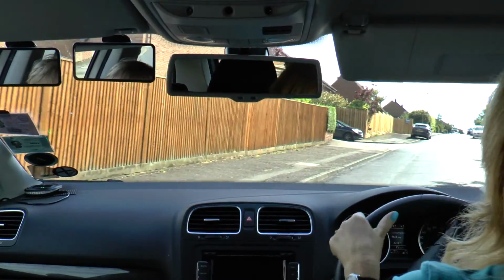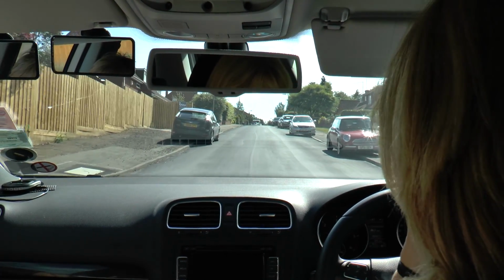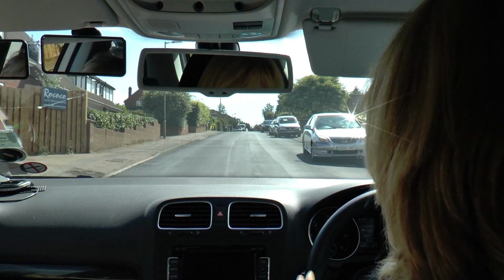So we've got to follow our sequence. If you remember, when we come up to a junction, we're going to check our mirrors, we're going to put our signal on, and then we're going to move.